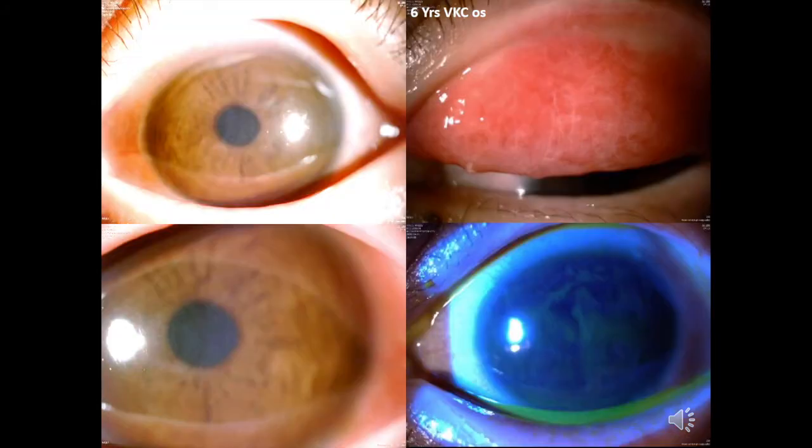So we consulted a pediatric immunologist again. They restarted the intramuscular omalizumab for 6 or 8 times for this patient. You can see the cornea became very, very stable. You can see the upper tarsal conjunctiva became maybe a little bit fibrotic, but there is no giant papilla in the upper tarsal conjunctiva in his left eye.